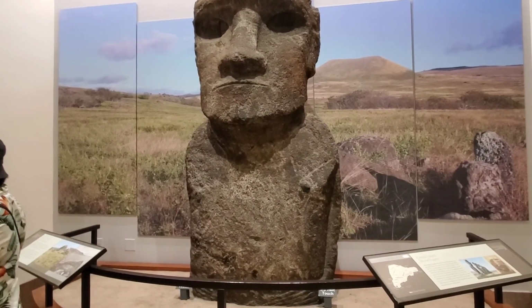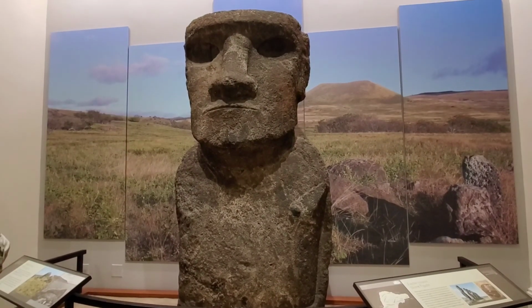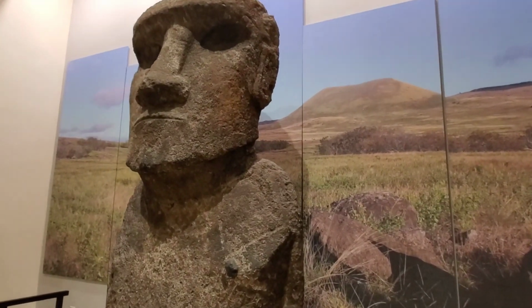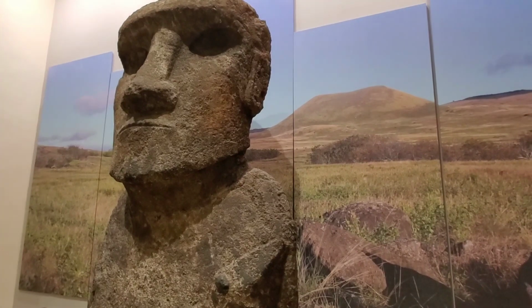This is the Easter Island stone figures in the South Pacific.